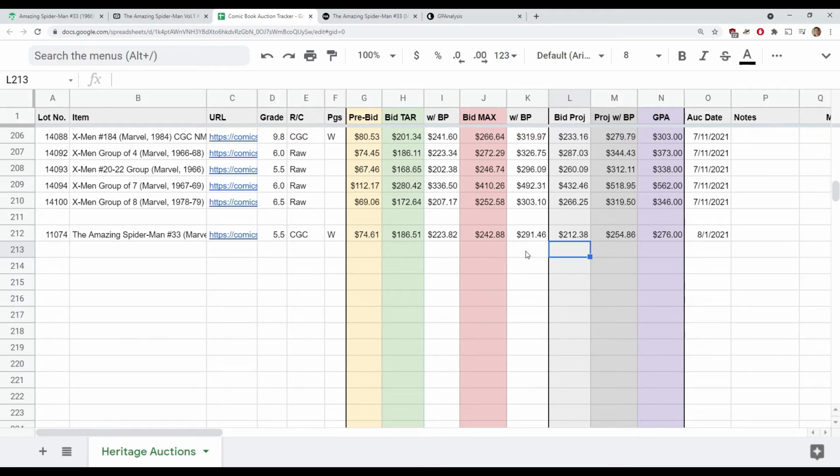So really for me, the range would be 186 to 212. That's kind of the range that I'm living in terms of, again, the raw bid without the buyer's premium. And that's my target range. And I would feel very, very comfortable owning this book having paid somewhere between 186 and 212. So that's what I do in terms of modeling the numbers.